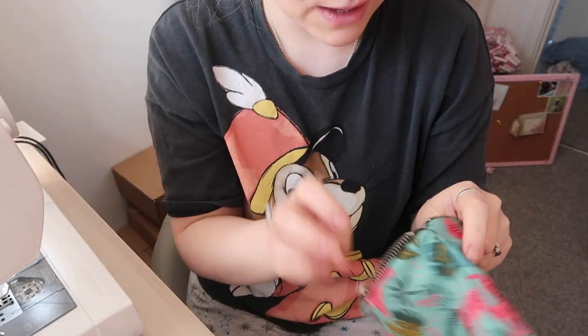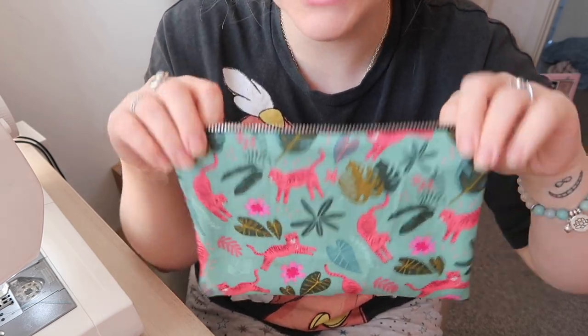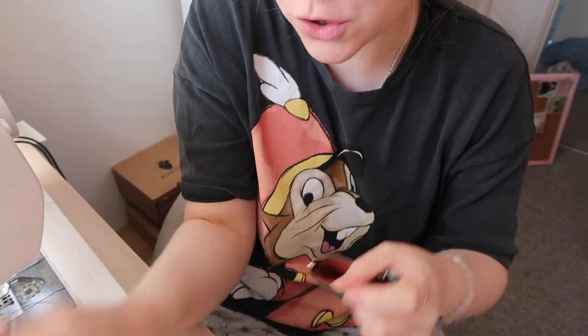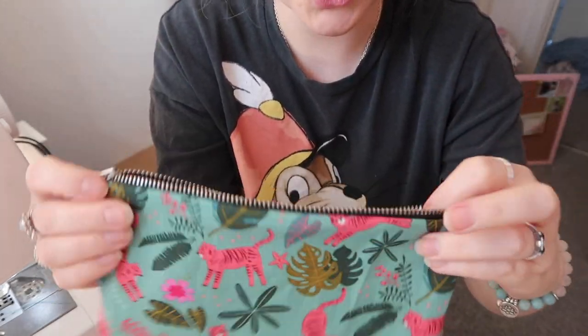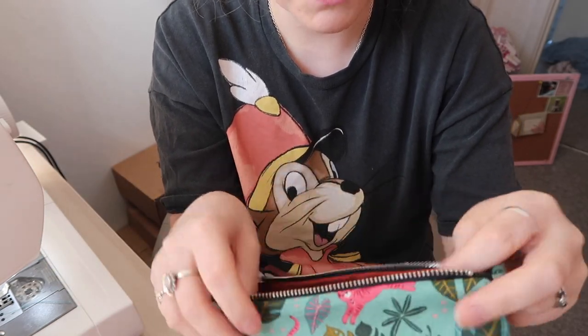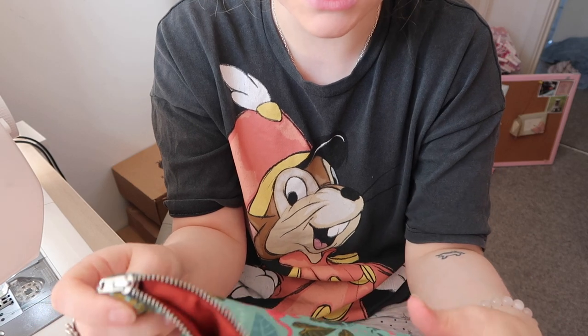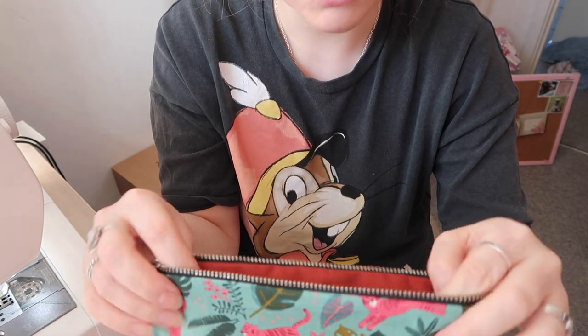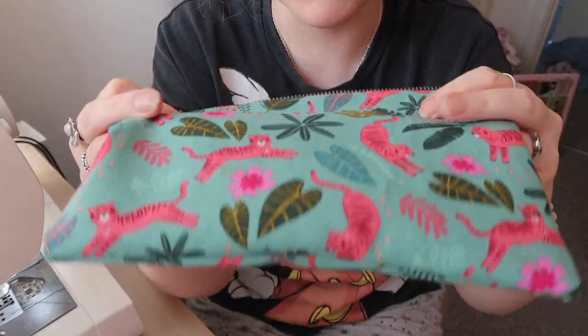I'm so, so happy. I think I'm definitely gonna go with lined pouches because they just feel a lot more long lasting and higher quality, a lot more durable. And if I'm going to be making things with fabric, I want things to be long lasting for you guys and make them as sustainable as I possibly can. So I'm really, really happy with that for today.